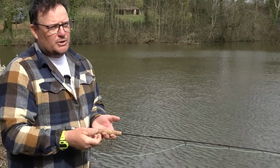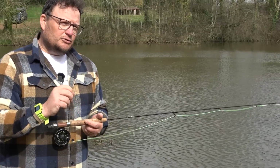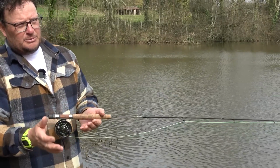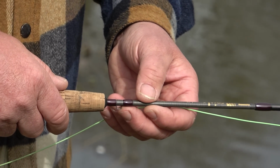And that, when we were talking earlier about line weights and heavy lines, fast action rods nowadays require more line. And if you looked at a 5-weight fast action rod now, it'd almost be the equivalent of an old-fashioned 8-weight. This is beautiful. You see how thin that blank is.